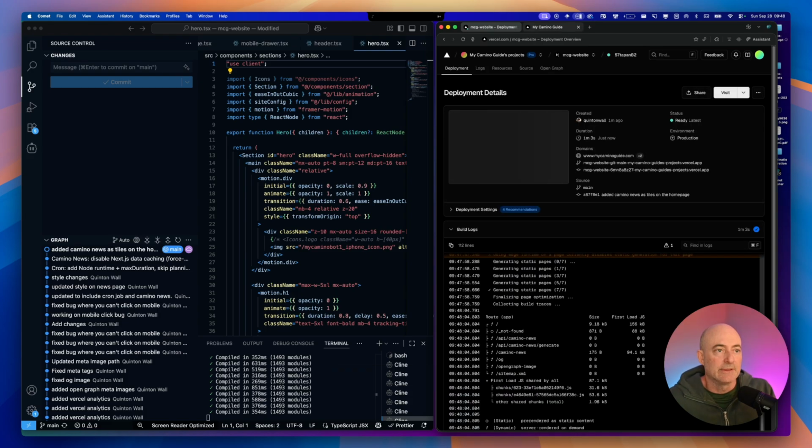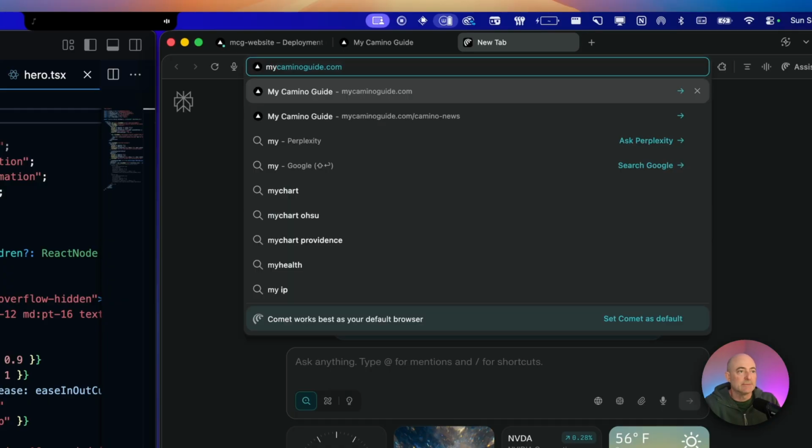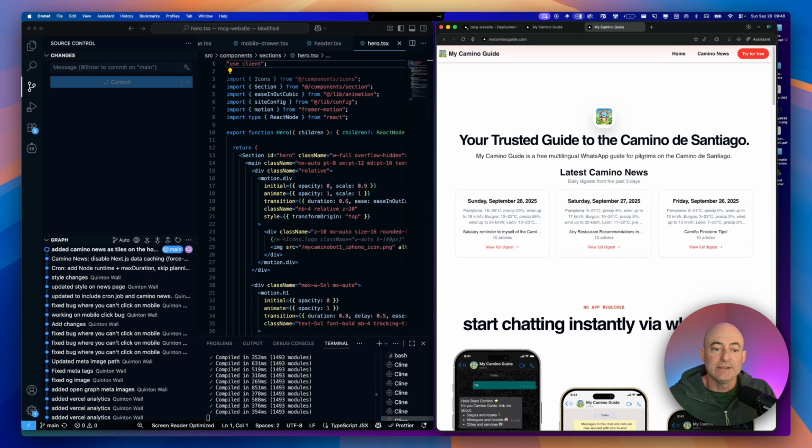Okay, everything looks like it's up and running. Perfect. Let's go from localhost. Let's just add a new page here and say my Camino guide. And we are live with our changes. That's a good point to finish this video. We're going to come back and keep checking to make sure if that starts to drive traffic, but so far traffic has been improving.